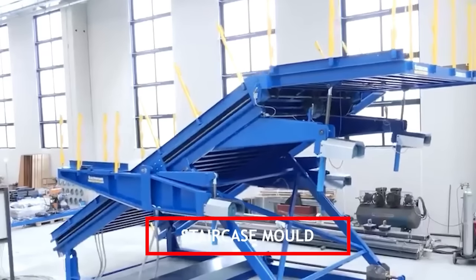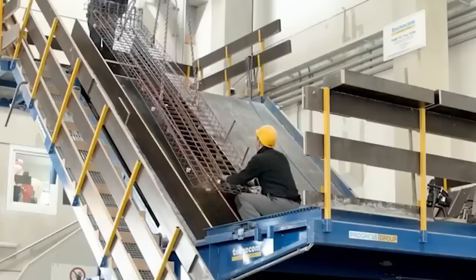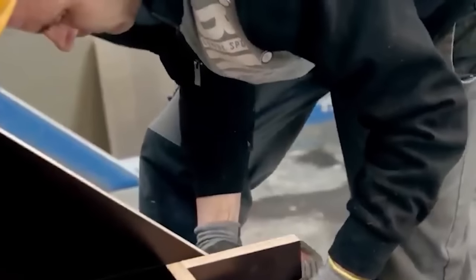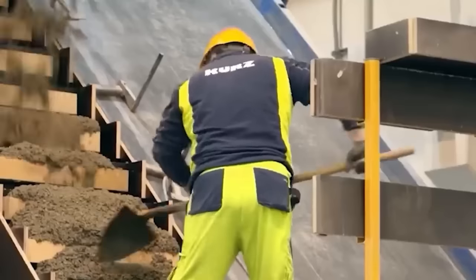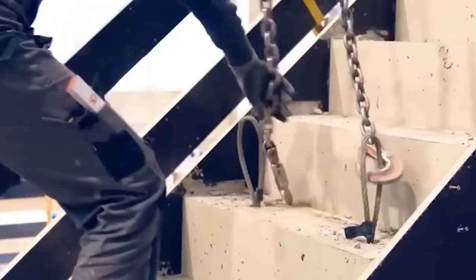We offer our customers an extensive portfolio of molds for staircases and platforms. We can customize the design and production conditions to suit the given project requirements. The molds can be supplied as an individual mold or as battery molds, with the option of concreting vertically or horizontally with fixed or adjustable sizes.